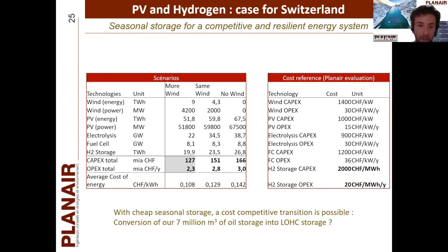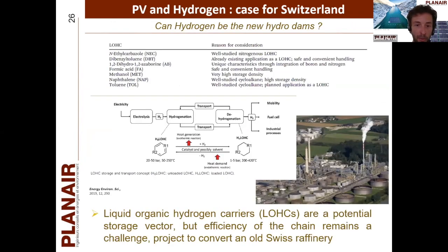And then there is a different question: how can we have this cheap seasonal storage, this cheap huge storage? What we consider now, we have a study also for the Swiss Federal Office of Energy, considering using an old refinery and all these big tanks for filling them with liquid organic hydrogen carriers, this LOHC. There are different types of LOHC, but it's a liquid where you can fill it with hydrogen without CO2, without carbon, but then you need heat. So if you have excess heat, it can be really cheap, but it's being studied.